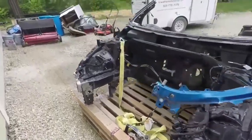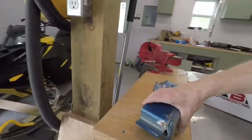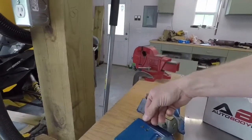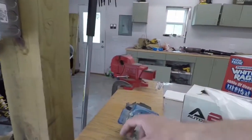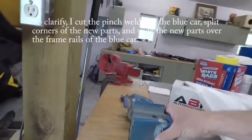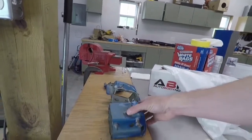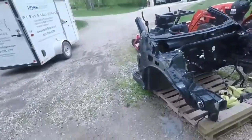And come inside out of the wind here. So basically the way I did that is I took the frame rail sections off the donor car, and I split the corners in, I think that was 20 millimeters. Put a cut on each corner. I cut off the pinch welds on the top and the bottom, and I inserted those over the top of the existing frame rail of the car after I'd cut these off. So it probably doesn't make sense, and I wish I would have taped it for you. But anyway, that was a fairly extensive repair.